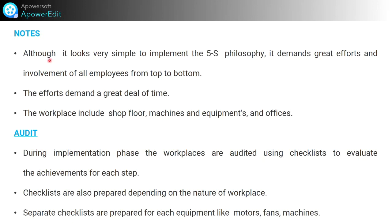So some notes I want to give you. Although it looks very simple to implement the 5S philosophy, it demands great effort and involvement of all employees from top to bottom. Efforts demand a great deal of time. Workplace includes shop floor, machines, equipment, and offices. Under this audit, you must do this 5S implementation. During the implementation phase, the workplaces are audited using a checklist, to prepare checklist questions and to evaluate the achievements of each step.